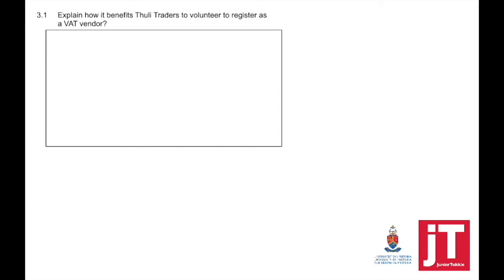A reminder. A business must register as a VAT vendor. It's compulsory if their annual turnover is more than 1 million. If their annual turnover is less than 1 million and more than 50,000, they can volunteer to register. So in this case, this business chose to volunteer to register as a VAT vendor. So how would this benefit her?